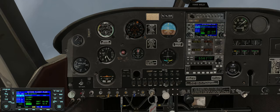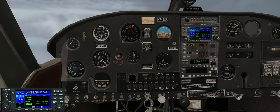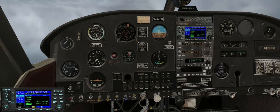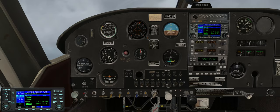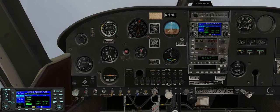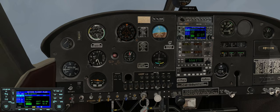Seattle approach, Cherokee 7428, Romeo request. 28 Romeo, go ahead. Cherokee 7428, Romeo request vectors for the ILS runway 17 approach to Comaneros. There's 7428 Romeo. Roger. Say again, please, for 28 Romeo. Say your destination. Kilo Tango India Whiskey, we'd like to shoot the ILS runway 17 approach.